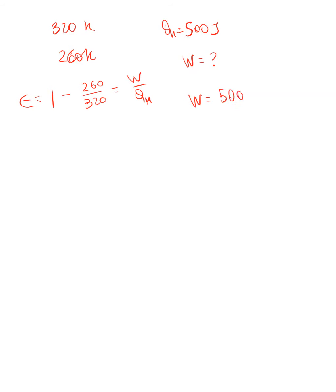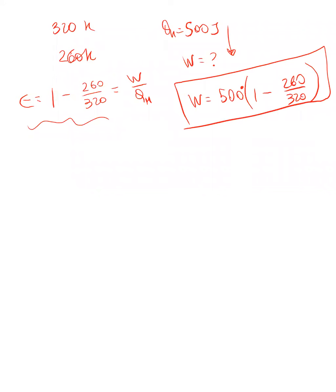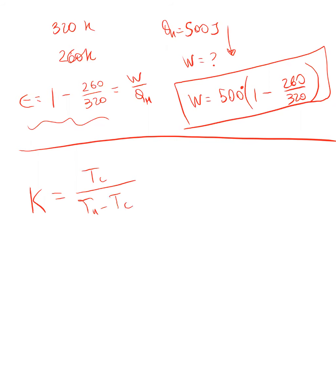The second question is, if this engine was working in reverse as a refrigerator, how much work would you need to do to remove 1,000 joules of heat from the cold reservoir? So now I have to remember the performance of a refrigerator. For a perfect refrigerator, it's T cold divided by T hot minus T cold. So if this is really a Carnot refrigerator, its coefficient of performance will be 260 over 320 minus 260. This is 260 over 60, 26 over 6, 13 over 3, 4 point something, 4.3.